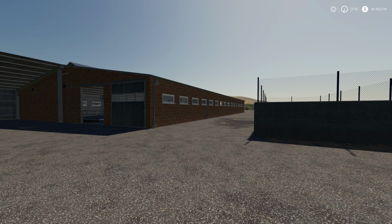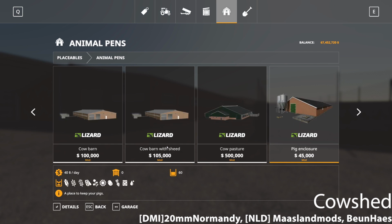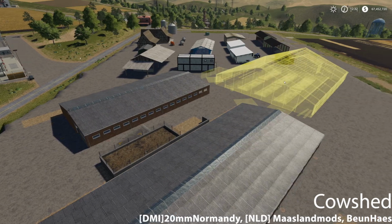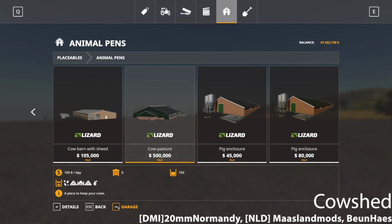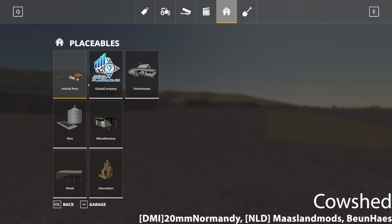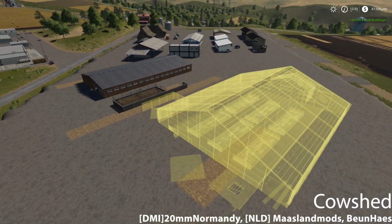Next up, we're going to take a look at the Cowshed by DMI 20mm Normandy and NLD Masslands Mods and Ben Haas. All those names are down in the lower third. Have the cow pasture, $500,000 to buy this thing. This thing is huge. There's once again one of 4 different angles. Let's clear some of this stuff out of the way. Okay. And this holds 150 cows.